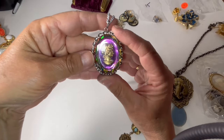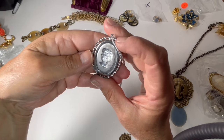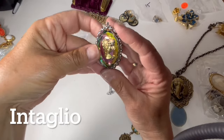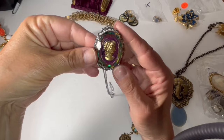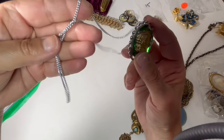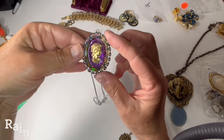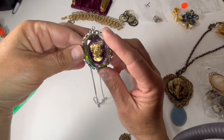And we have this guy. I almost didn't get this one because it's got a little bit of wear to the back, but I don't know, cameos are, this is more of an intaglio. It's a reverse carved. Well, actually this one's not carved, it's pressed. But I love the rainbow colors on it, and the chain is pretty cheap. I'll probably replace the chain on it, but it's a cute little cameo.